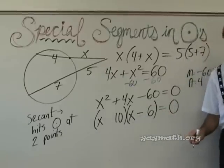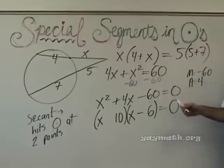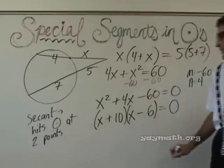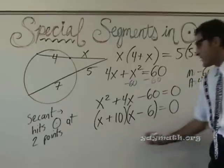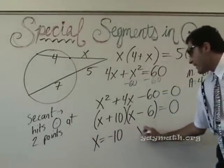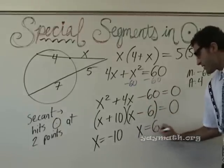Do 10 and negative 6 multiply to negative 60? Yes. Do 10 and negative 6 add to 4, class? Yes. So now we need to solve x plus 10 equals 0, thus x equals? Negative 10. So x would have to be 6 here to equal 0, so that equals 6.